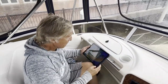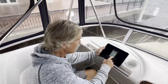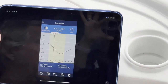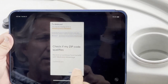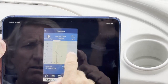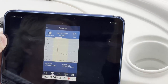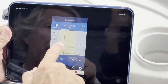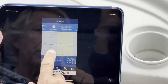Another app that we use somewhat now that we're here is the Tides app, which allows us to know when high and low tide are, because that can adjust the... It's selling me an ad. That'll tell us the depths of what the Intracoastal Waterway can be because of the tides, and you can see we're coming off a high tide and low tide is later on in the day today. And it also will show us the severity of the tides.